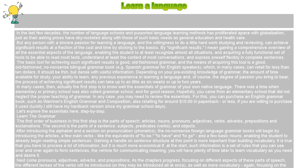Depending on your pre-existing knowledge of grammar, the amount of time available for study, your ability to learn, any previous experience in learning a language and, of course, the degree of passion you bring to bear, the process of achieving significant results can take as little as 6 weeks or up to 2 years.